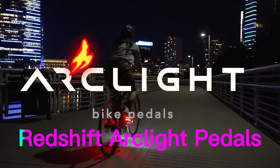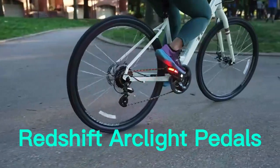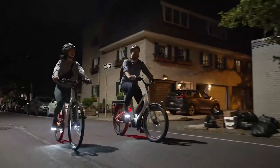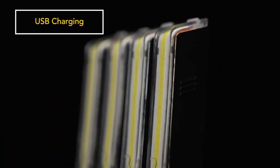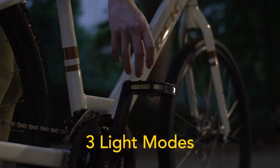direction. Number 3. The Redshift Arclight bicycle pedals with LED lights are designed to enhance the visibility and safety of cyclists during low light conditions or at night. These pedals feature LED lights that automatically turn on and off, making them easy to use. One of the standout features of these pedals is their 36+ hour battery life, which means you can ride for multiple days without having to recharge the pedals.